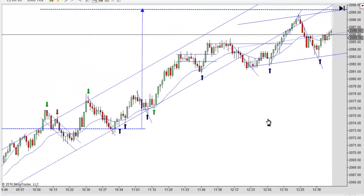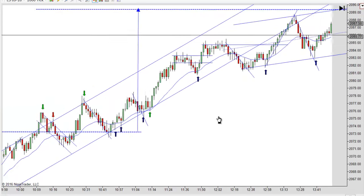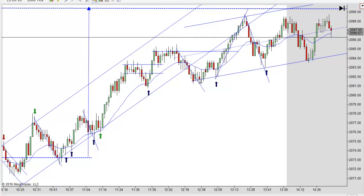Let me just show you one. Here's one. You make this low right here, and then you come back and you test the trend line and the EMA twice. Notice how it holds above. That's like a double. It's a failed second entry short, but it also fits the double test rule. You get another one here. You test that trend line. This bar kind of, first couple of bars set it, then you test it once and then twice, and it goes higher.